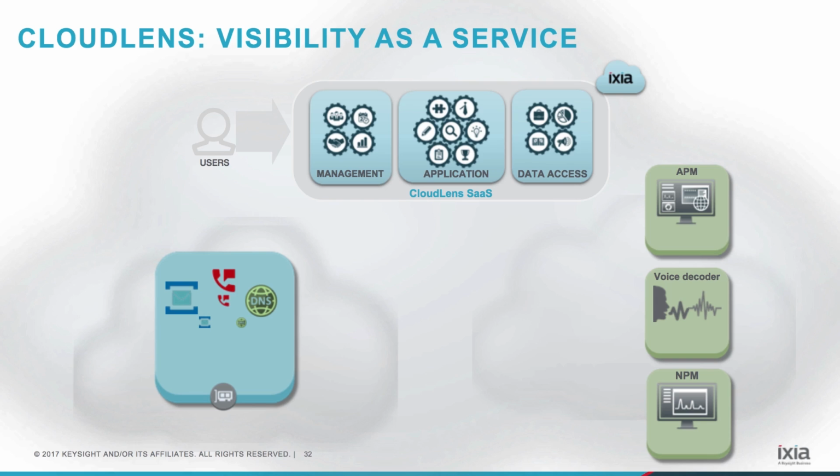Excellent. How do people typically get started with CloudLens? Is there a trial? Is there a demo? How does that work? Oh, great. Yes, you can provision it by yourself. It's self-serve. If you go to the ixia.com website and click on cloud, there's a trial. There's a trial for 4 to 5 days, and after that you will be billed, or you'll just have to terminate your service. But absolutely, it's a self-serve visibility service. So just go to the website, click on a couple of things, enter your information, and that's pretty much it.